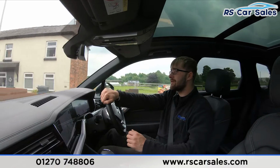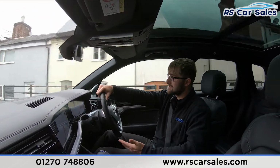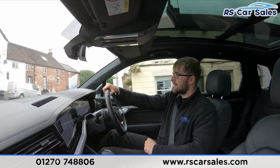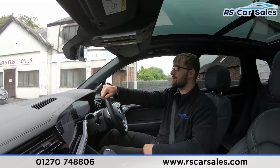Now this vehicle does drive very, very nicely thanks to the air suspension, so going over any unwanted bumps in the road or potholes or speed bumps, it absorbs it very, very well, and it's a very comfortable car to drive.